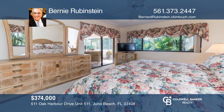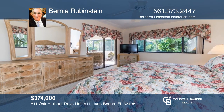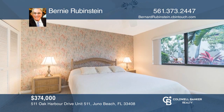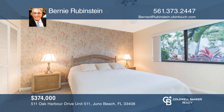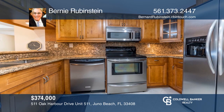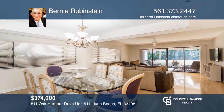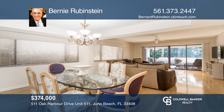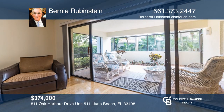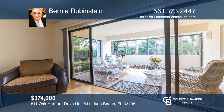Come see this desirable Oak Harbor on the Intracoastal two-bedroom, two-baths, plus den unit offering an updated kitchen with granite countertops, stainless steel appliances, and hardwood floors in the living room and den. Highlights include updated bathrooms on the ground floor and an enclosed patio facing the Intracoastal. This unit has more interior square footage and a large lanai. Check out this property for yourself by scheduling a tour with Bernie Rubenstein.